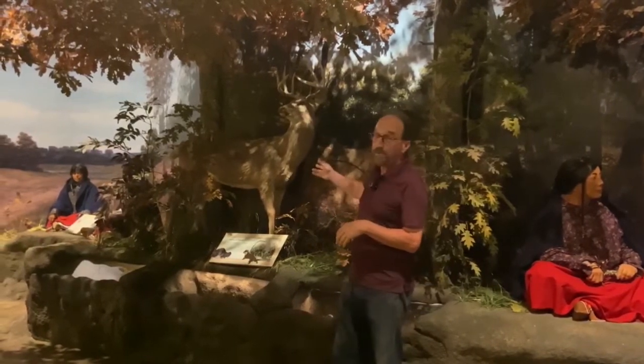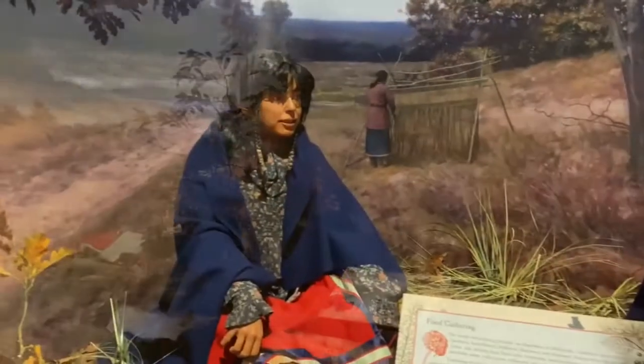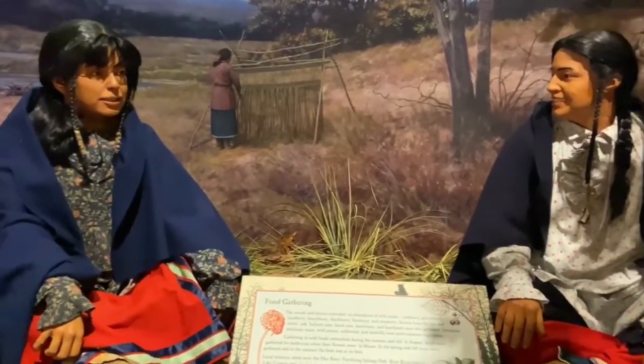Winter hunting is sometimes it works, sometimes it doesn't. But during the fall, it really does. And we've got deer over here, and in the end, down there, we have women processing gathered nuts. So this is all about food. That's what the fall is about.